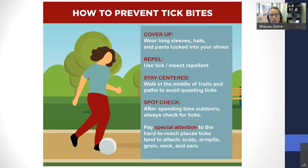One thing you can do is, if you're going for a hike and you're going to be in close contact with wooded areas, like long grasses or bushes with a lot of leaves on them, you might want to think about covering as much skin as possible. You could use light clothing to do that. If you cover your skin, you're going to be less likely to have a tick embed itself into your skin. You also can use insect repellent, which is going to help keep the ticks away.